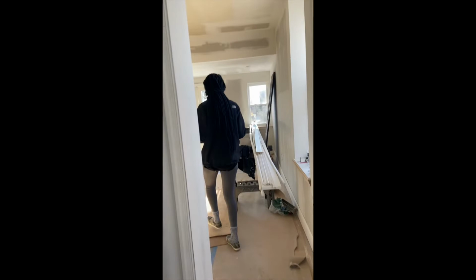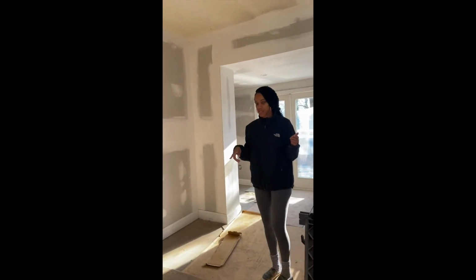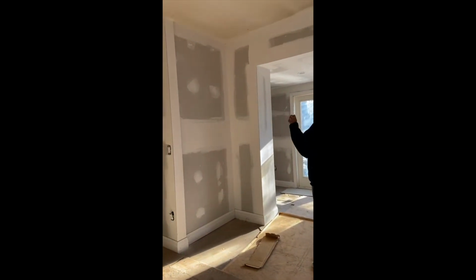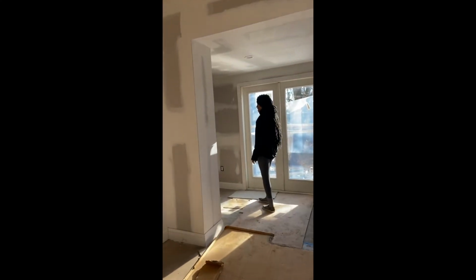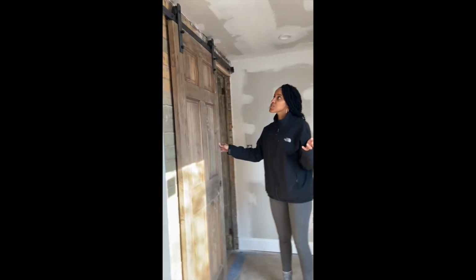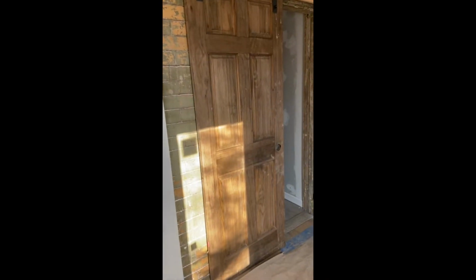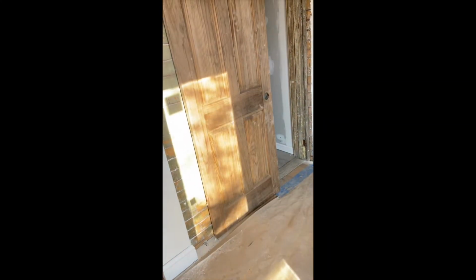All right. This is the main living area. Again, floors are done, walls are done. This is gonna be my entertainment area. Okay. Doors in. Oh, he hung the right door. Okay, so we have the proper door hung. This looks gorgeous. So we're doing barn doors on the interior doors, and this barn door matches the flooring really, really well. I really love it.